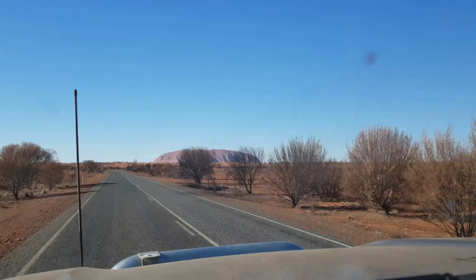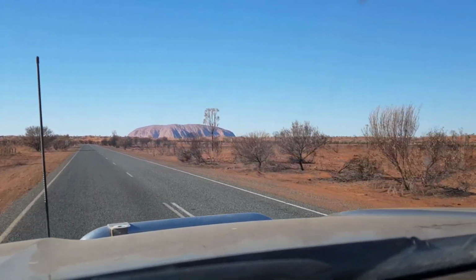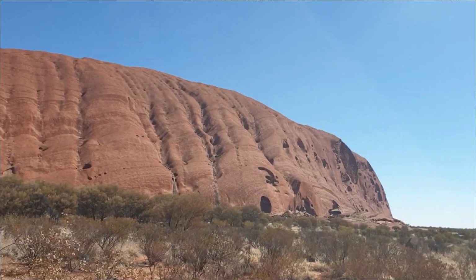You don't really hear very often about the walk around, but it's a super walk and you can easily do it a couple of times, just like we did on our bikes as well. Really, really interesting, and I think it's one of those places that you just have to tick off your to-do list as an Aussie.